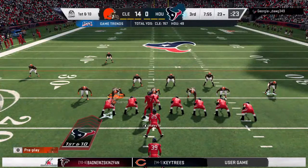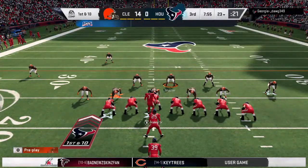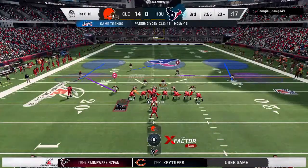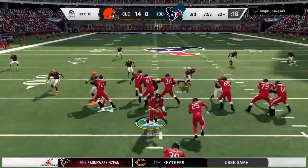Houston's offense already at the line, set to get going. And there are parts of their last drive they'd like to emulate. Of course, they'd like to forget the ending, the interception. But they did put together, Charles, a nice sustained drive to get him down the field.